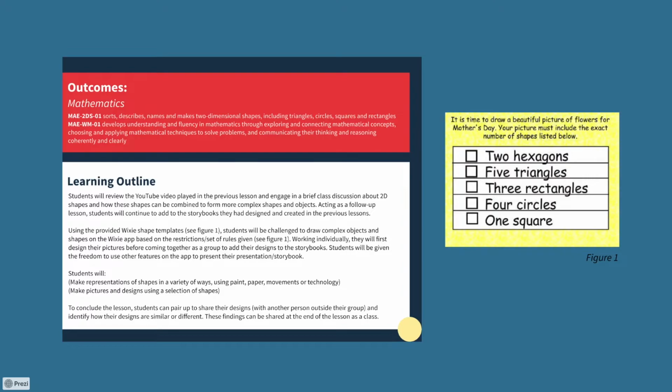Affective dimensions are targeted by planning enjoyable learning experiences that empower student agency and establishing links between curriculum content and students' everyday lives. For example, students are offered an opportunity to go outside and identify links between 2D shapes and the real-world environment. The Wixie app templates used in the third learning experience are also made relevant to students' lives. Students are able to find purpose in the tasks that they engage in.